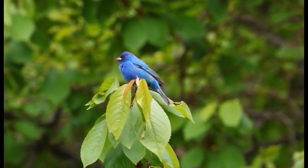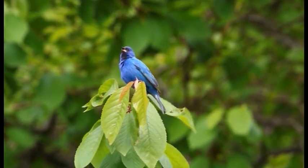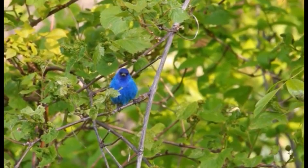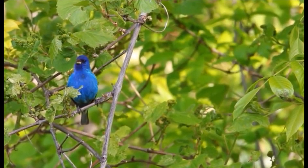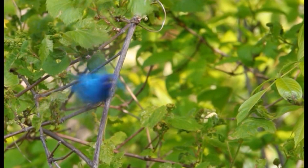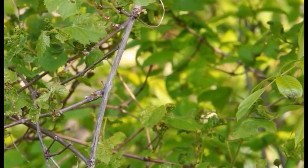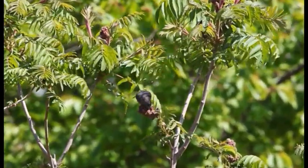This is Kinsmen Park, south of Beamsville in the Niagara Escarpment, and I've seen as many as 6 to 8 males there, all feeding and singing and competing over the same area there. And you may have seen some droppings there with the Indigo Bunting. Typically, that kind of tells me that the songbird is about to fly away, hence the slow motion there, and you can see him leave.